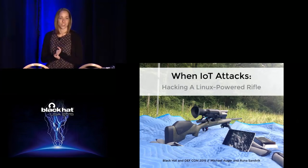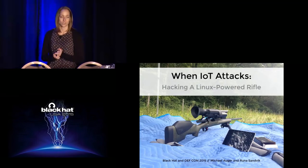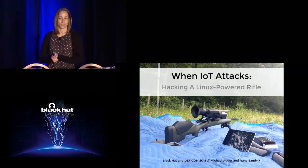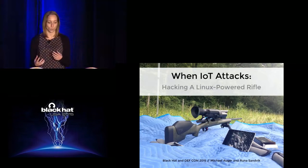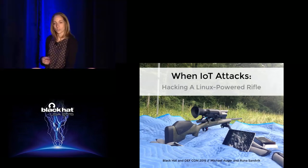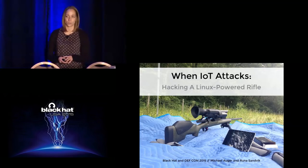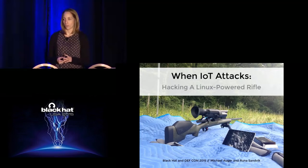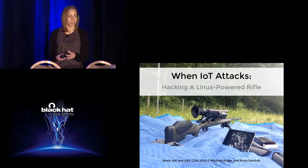My name is Runo Sandvik. This is Michael Auger. And our presentation is essentially the summary of a year's worth of research on a Linux-powered rifle. The goal with the talk is to focus a bit more on how we actually did the research as opposed to what we found, but we also have a couple of demos and a couple of interesting pieces of information that the media hasn't covered yet.